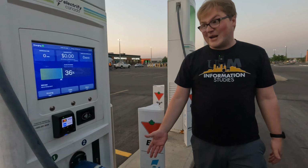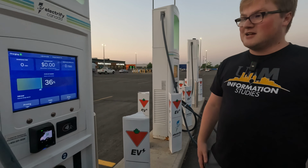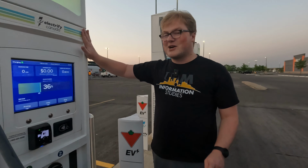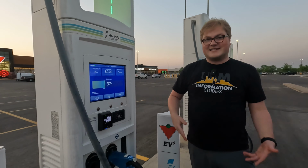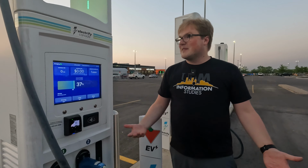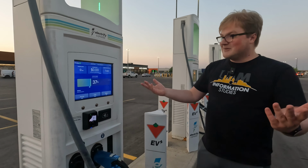I hate blocking the Chatamo. If we come out and there's a Leaf waiting, I'll obviously switch it because I'm just a courteous person. But this charge is courtesy of Electrify America, and no, that's not a typo. Electrify Canada, but apparently it's all Electrify America on the back end. Why? Just goes to show they don't know software, which is the big thing.